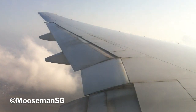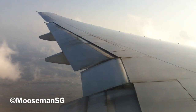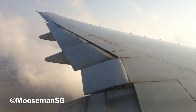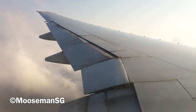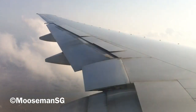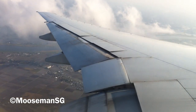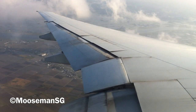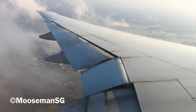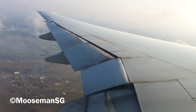Air Canada 001, contact tower 118.35. 118.35, Air Canada. United 8-9-1, turn left heading 280, reduce speed to 170 knots. Left 280. Only from 202, reduce speed to 200 knots, then descend and maintain 4,000. Reduce air speed to 200 knots, then descend 4,000, only from 202.